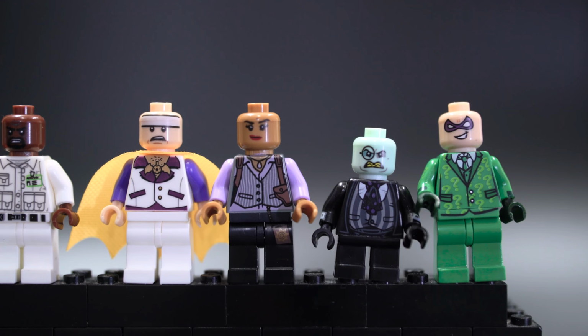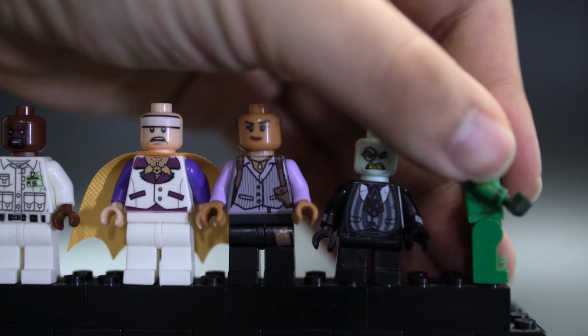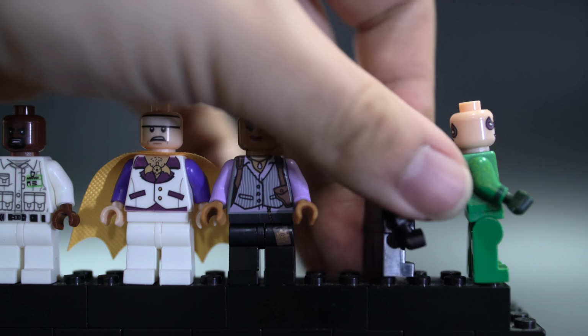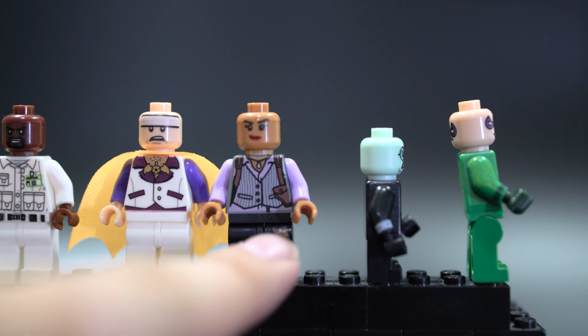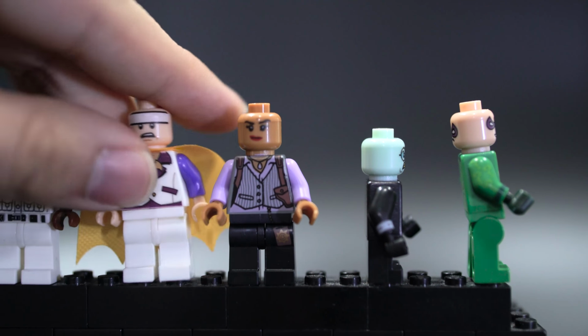With their gear removed, both Riddler and Penguin do have some arm printing, so that's pretty cool. And there is a little bit of a hairline scratch on her leg print that is missing just a little bit of detail. A quick look at the back.